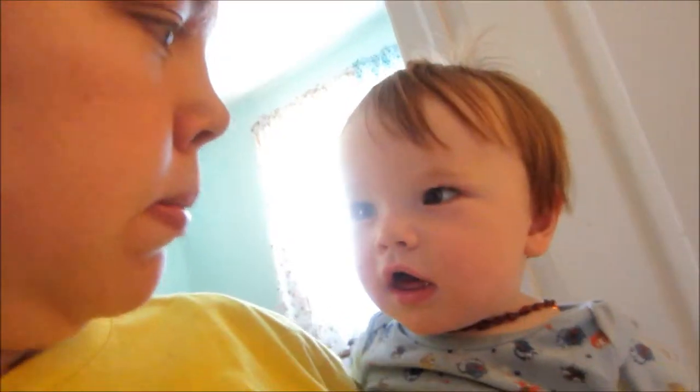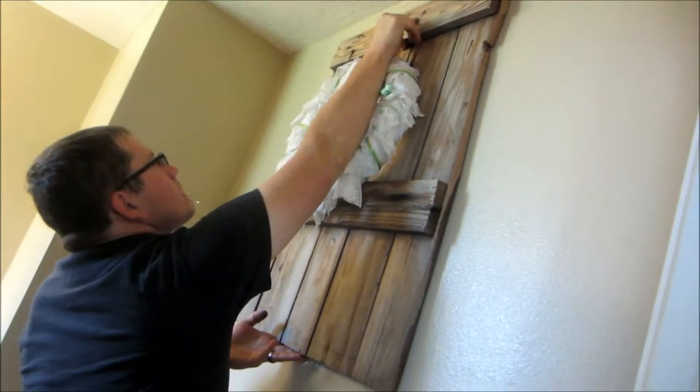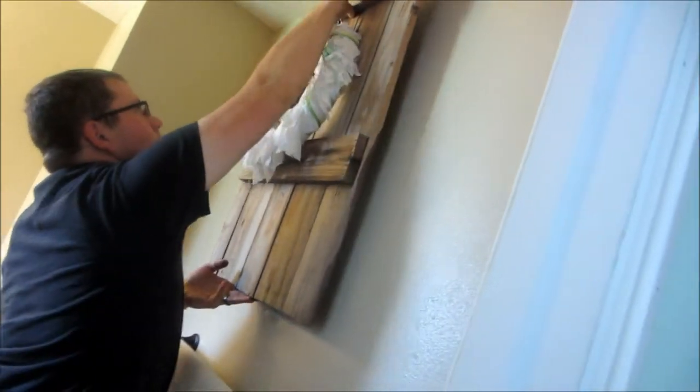Is our daddy awesome? He's putting things on the wall. Look at him go. Put my humongous things. I think it'll look nice in here.